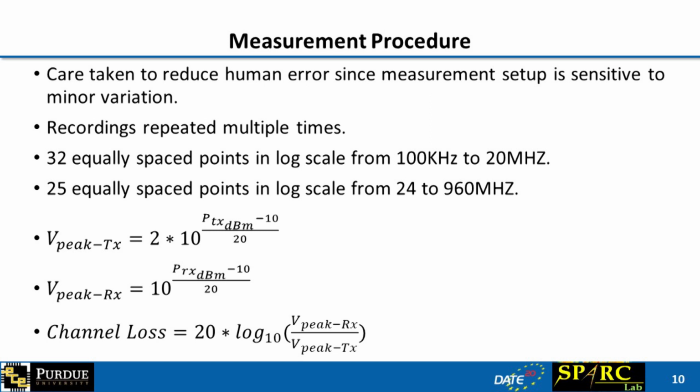32 equally spaced points in logarithmic scale were taken from 100 kHz to 20 MHz. This was with the low-frequency transmitter, wherein a PWM signal of 3.3 volts was transmitted, which had a 50% duty cycle. However, at some frequency points, it was not possible to generate a 50% duty cycle square wave, and hence, a Fourier transform was computed for all of these PWM signals to calculate the V peak voltage at the fundamental frequency.